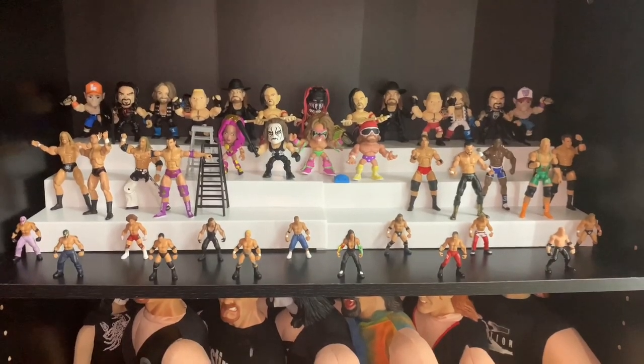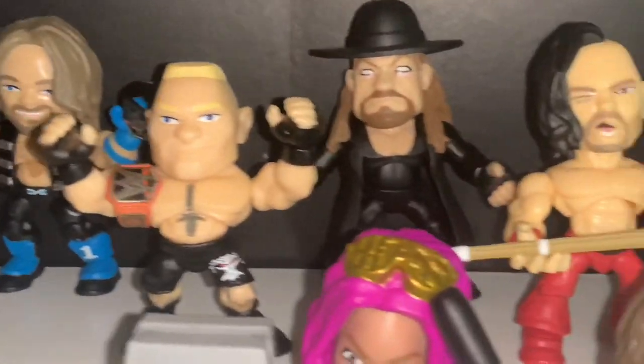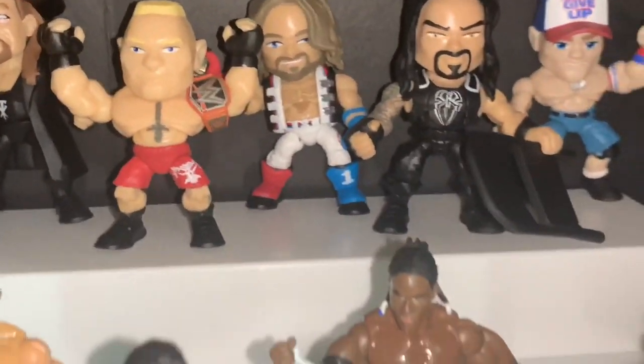This is what I call one of my temp shelves. Right now, it houses my Loyal Subjects, Build and Brawl, and Microaggression figures. But once a new line comes in, these will be wiped off and the new stuff will be put in.